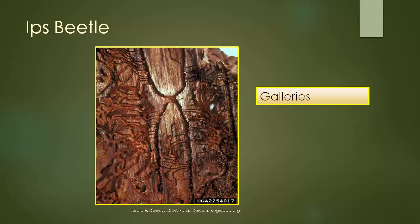And if they repeatedly attack a tree, then again, it's going to kill the tree. There is also blue stain associated with that, but you've got to know the difference between the galleries and the damage. And then we talked about treatment would be the same chemicals, but sanitation is key. Sanitation truly is the key with this one.